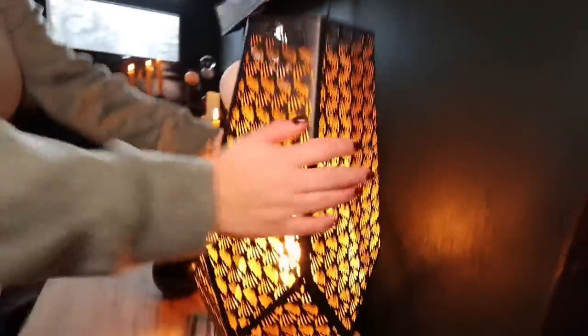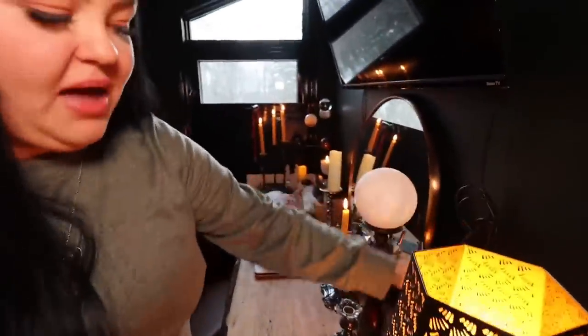Again, here's another one of these lamps. I like keeping matches nearby and little tiny candles because I like to look at them. A little bit of a pyro. Found this rug. Wasn't sure about it. Now I love it. From HomeSense.